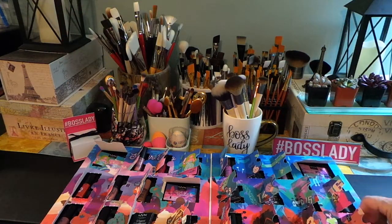Okay, so that was the 24 days of the NYX Sugar Trip Advent Calendar. And it is still available on Ulta.com for $38.50.